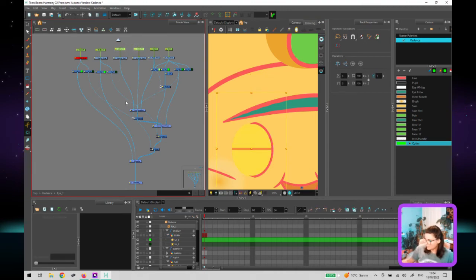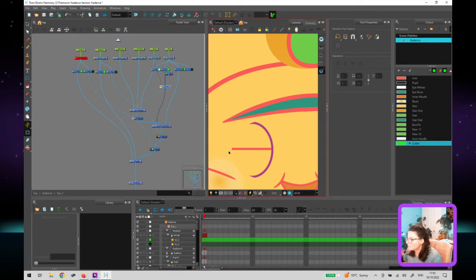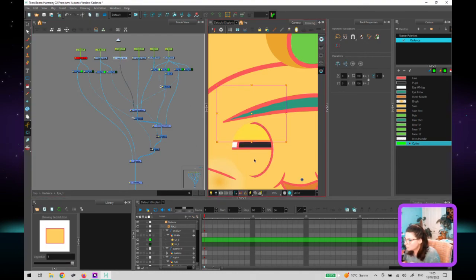So let me reset these. Because we've got this little engineering piece right here, I'm going to deactivate this cutter. It's not this one. Is it this one? Yeah. So when we're cutting the eye by the pupil right here, it's on top of everything, and so we can still kind of see it, but it's not totally complete. So we have to decide if we want to have the whole complete eye when the eye is totally closed.